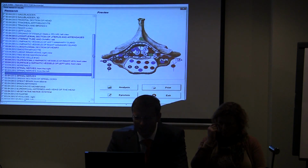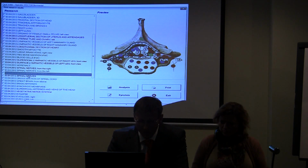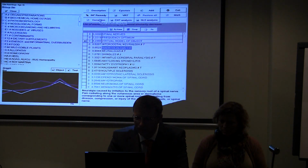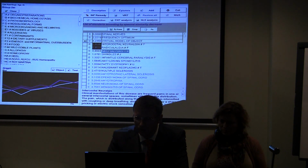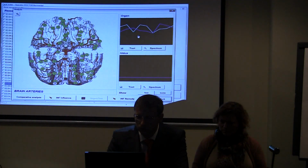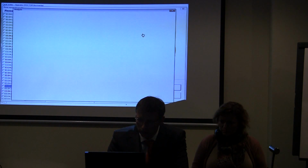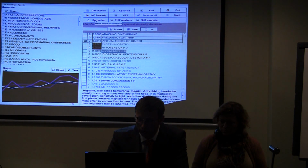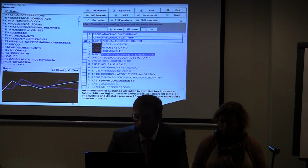Okay, a little training. So step by step we check, and you can move it to epicrisis too, because it has quite a low coefficient and is quite possible. Brain and arteries. For migraine, for fatigue, it looks well. Arachnoid membrane. So, quite well.